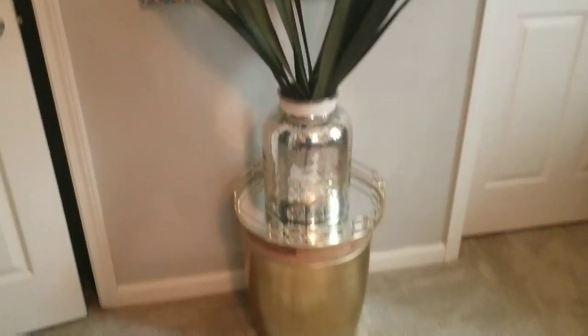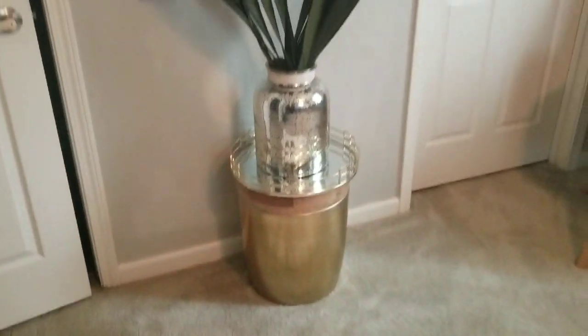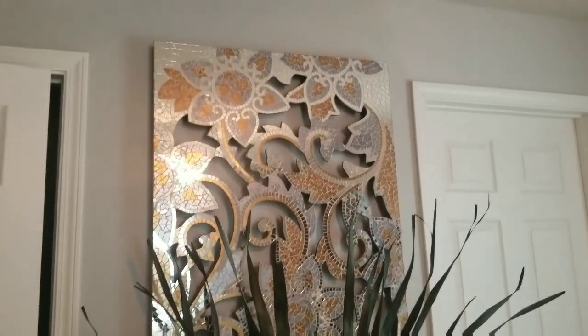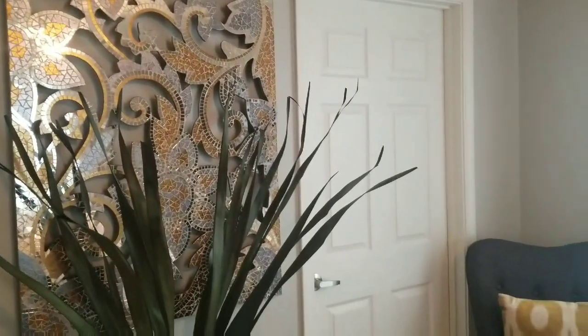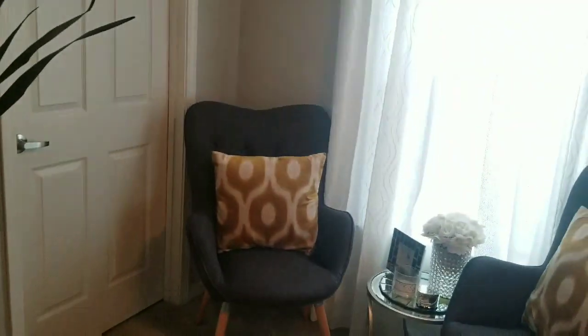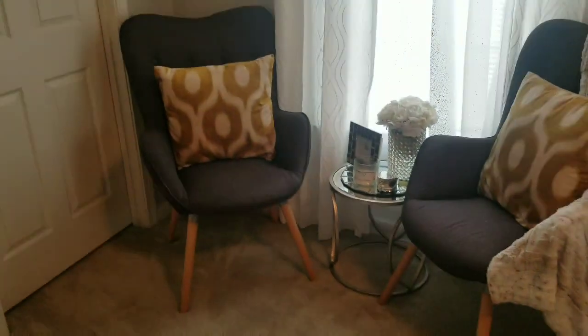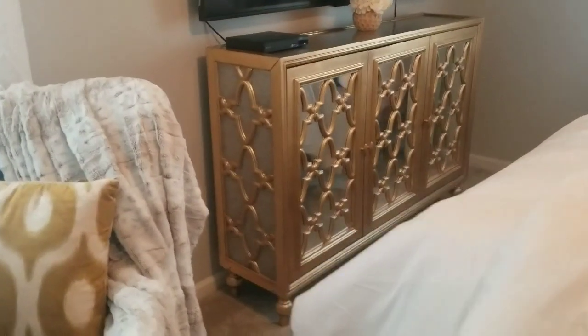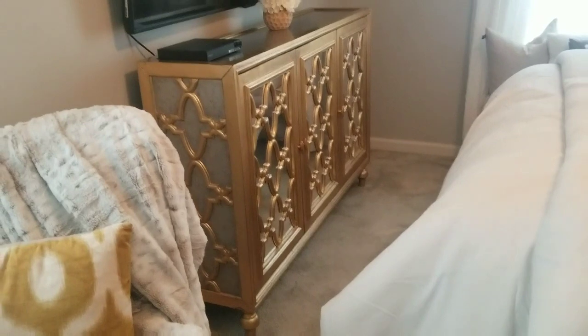That door leads to my closet, and the other door leads to my bathroom. The mosaic picture has a gold and silver in it and a different color metal. So that's what I'm playing off of in here. Silvers and golds. So lots of space still to get through. This room is way bigger than I thought.